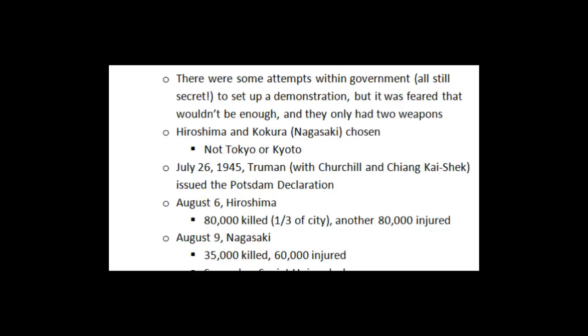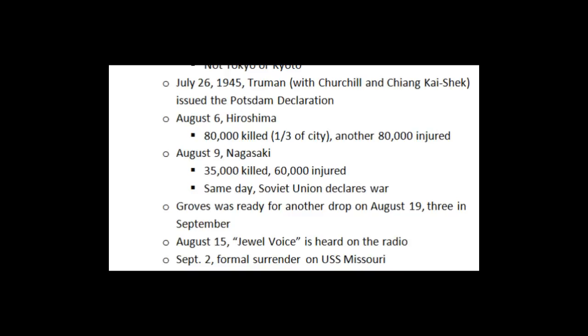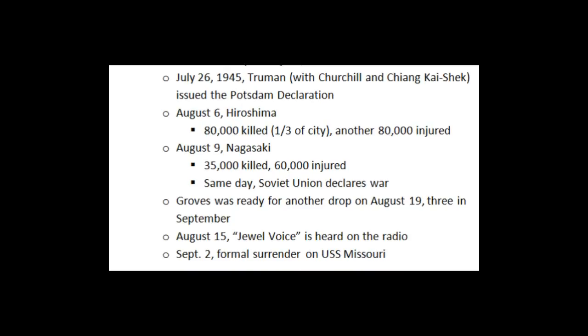They don't hear from the Japanese, and so on August 9th, Nagasaki is bombed. Originally, as I said, Kokura, but that proves a target that's not going to work, so they bomb Nagasaki instead. 35,000 are killed instantly, 60,000 injured, but really that death toll is just the instant death toll. Probably something more like 80,000 people die shortly after the bomb of their injuries.